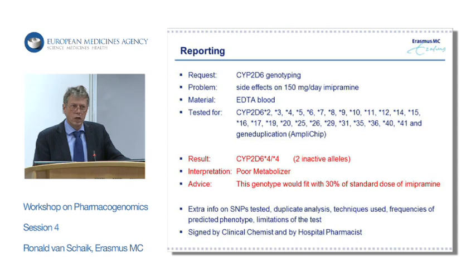Then how do we report our results? Well, we specify the request, we give the problem, we say what the material is, just to make sure I know if we did the DNA isolation or not, and the alleles which we test for. Then you have the result on the star allele level for 2D6, and we say it's 2 inactive alleles or 1 active, 1 inactive allele. The interpretation, poor metabolizer, and the advice: this genotype should fit with 30% of the standard dose of imipramine.